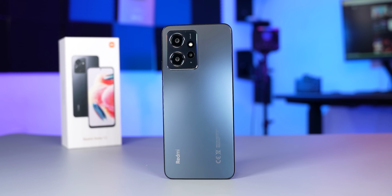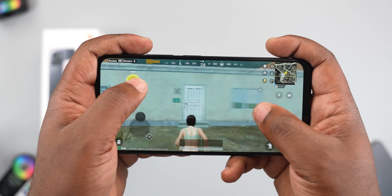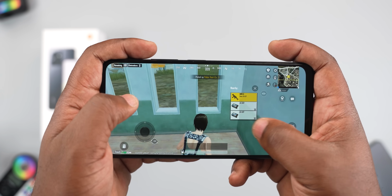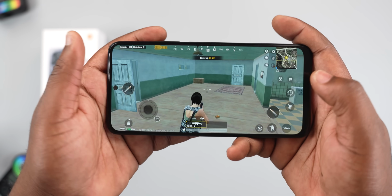With the Snapdragon processor and the Adreno 610 GPU, the Redmi Note 12 runs games at lower graphics settings and frame rate compared to other smartphones within its price category. For instance, playing Pubg, it played the game at balanced graphics and medium frame rate. It ran the game at 30 FPS, and with that, you're not going to win a lot of chicken dinners.